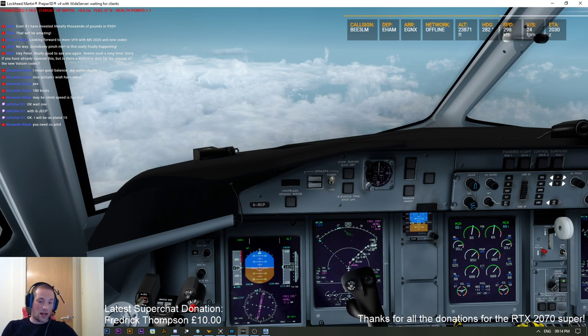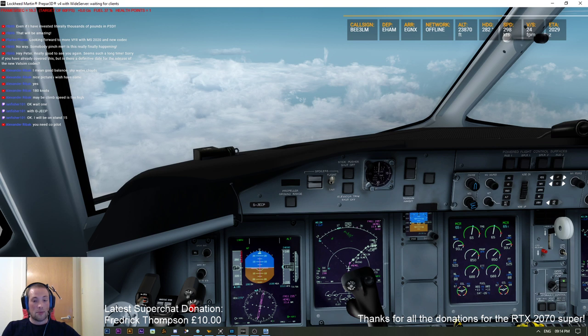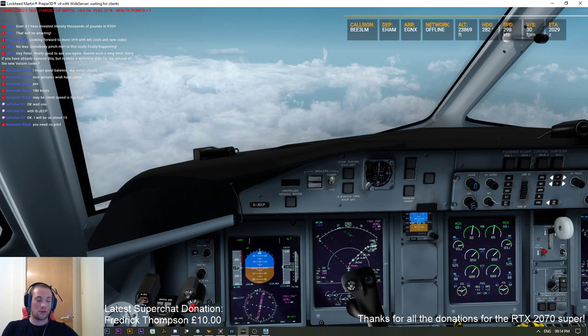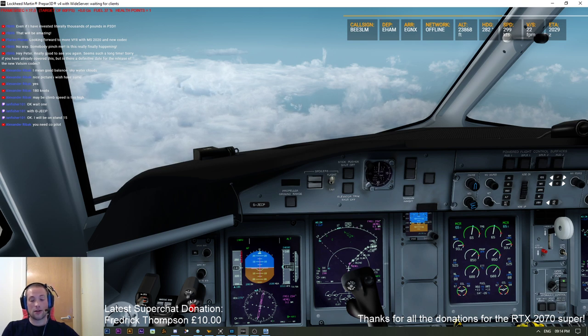And X-Plane 11 is going to have to be working just as hard as P3D version 4 is going to have to be working to keep in the game. I bet you Lockheed Martin and Laminar Research, people that do X-Plane 11, they're probably right now in talks about, crap, we've got to pull our thumbs out now and really start thinking about how we can update our platforms to keep up.